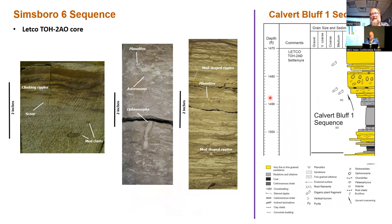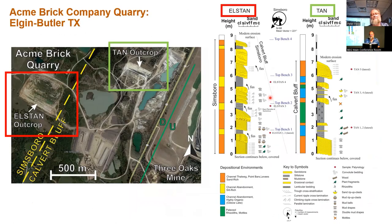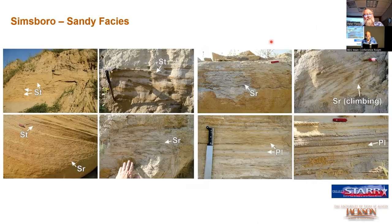So how can we leverage these outcrops? So there are two outcrops. There's this L-Stan outcrop, and then there's this Tan outcrop, and that's just the names that they have for these outcrops in the quarry. And the L-Stan outcrop is the Simsboro, and the Tan is the Calvert Bluff. And they're only 9 meters thick, but they're a cool 9 meters, okay? And that's what's really important. And they have a lot of information to share with us.